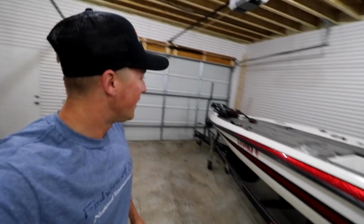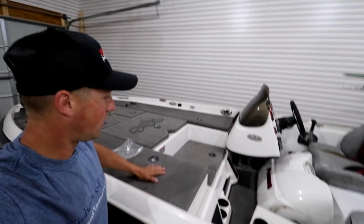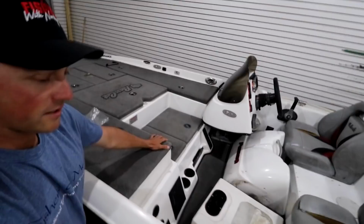We're gonna do a full walkthrough. So much more storage space than my other boat. What's cool about these Bass Cats, they have a net compartment. You stick your net in there. Tackle up front, more tackle, two big rod lockers. It's got a day box, which I didn't have in my Stratos, a cooler. Got to replace the lock on the cooler. We have it. Just got to throw it on.